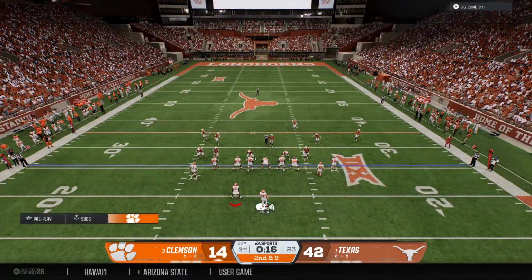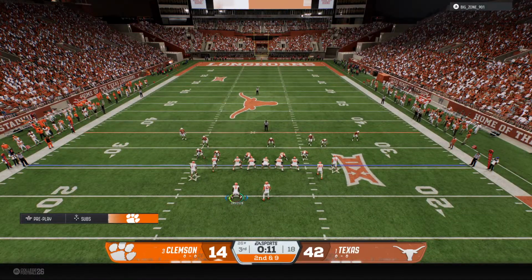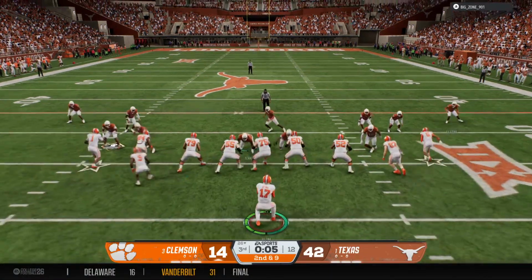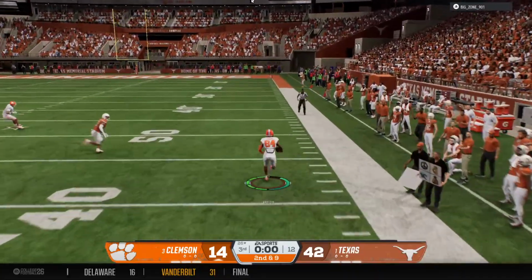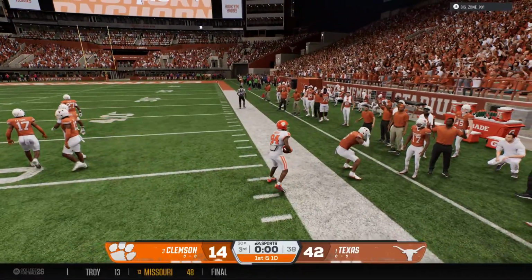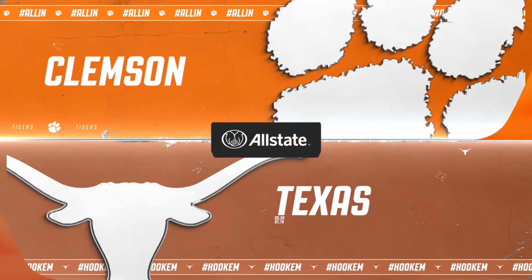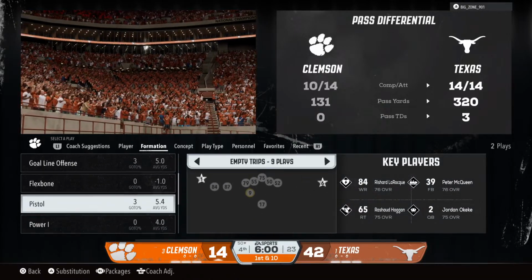Offense trying to find a way to get this drive going. It's 2nd and 9 from the 26. Quarterback wants to throw it on 2nd down. Snags the quick throw. Breaks loose at the 45. They finally make the tackle, but that's a huge chunk play to wrap up this 3rd quarter. Let's see if a comeback is in store here as we start the 4th quarter. 42, Clemson, 14.